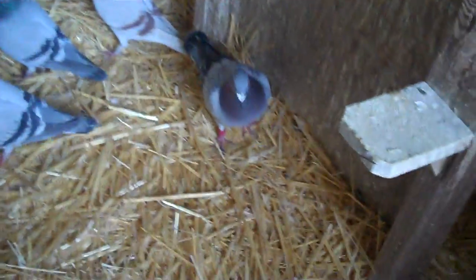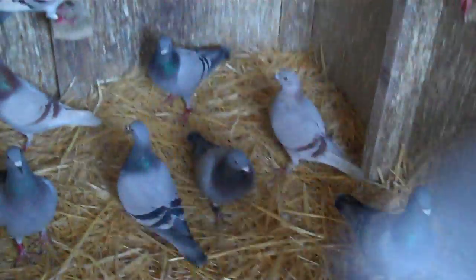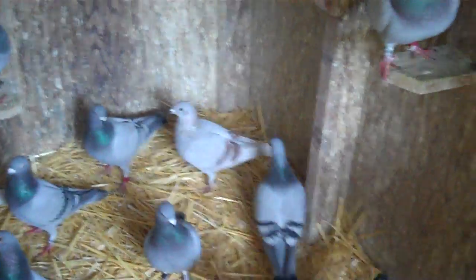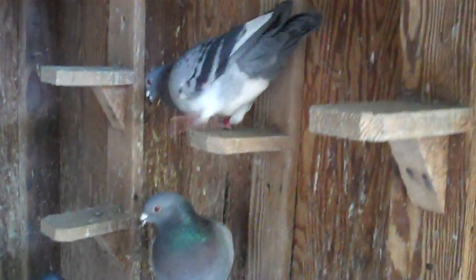Here's some more here. I put straw on the floor now during the winter. It keeps their feet clean, keeps them warmer, and it's easier for me to clean than to sit there and scrape all day long, every day. Hello girl.